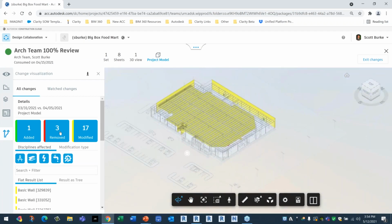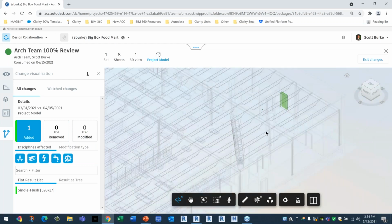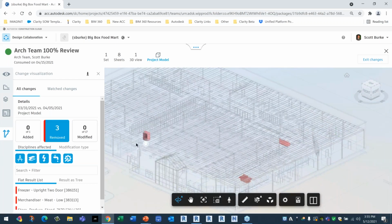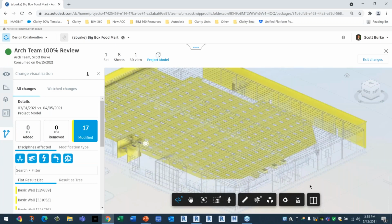There we go. So first I can isolate this to be just the things that were added. Oh, they added a door there. So that's the only thing that was added between the 75% and 100%. What was removed from the model? Oh, these shelving units here were removed from the model. Okay. What was modified? Well, these elements here were modified.